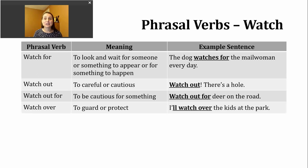Now let's take a look at some phrasal verbs that use watch. And the first one we're going to look at is watch for. And it means to look and wait for someone or something to appear. Could also mean to look and wait for something to happen. Let's look at an example sentence. The dog watches for the mailwoman every day. So if you have a pet, you might see this action repeated on a daily basis, that they are looking and waiting for, in this case, a particular person to appear.